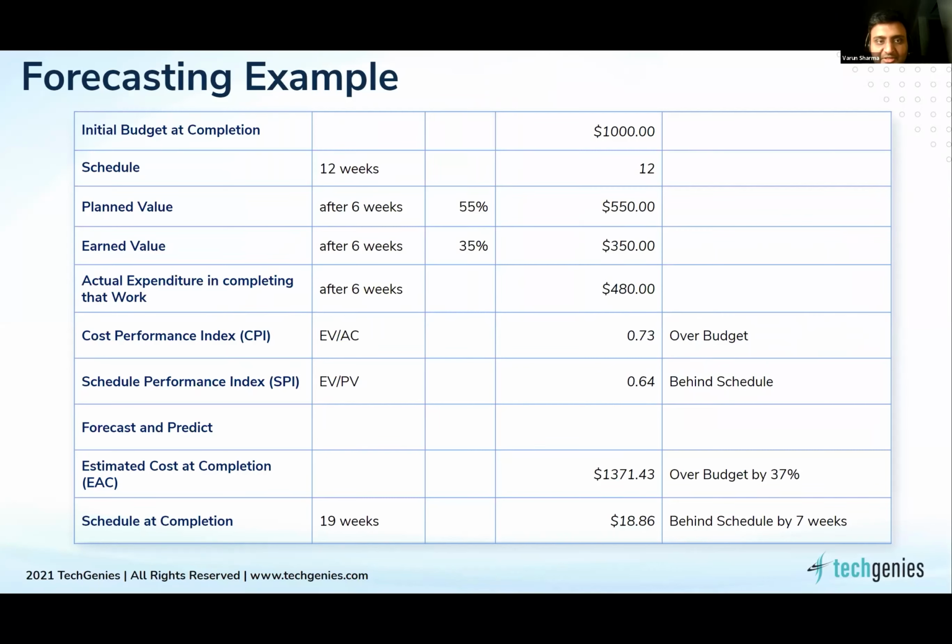Yeah. So just for an example, we had a $1,000 budget to complete a project and a 12-week schedule. After 6 weeks, I want to find out where I am in the project. My planned value says 55% of the project should be done after 6 weeks. But actually, we were able to complete only 35%. Right? COVID happened, somebody got sick. I mean, something happened, right? Maybe delay in hiring, or maybe scope got adjusted, testing took long, maybe we got a lot of bugs. So X number of reasons can be behind this.